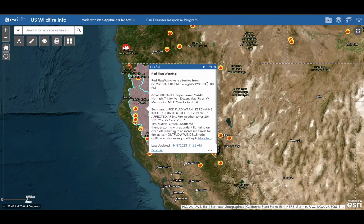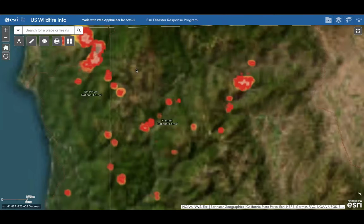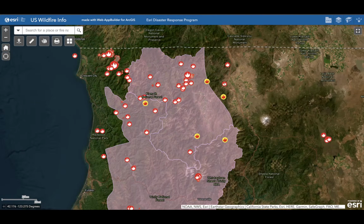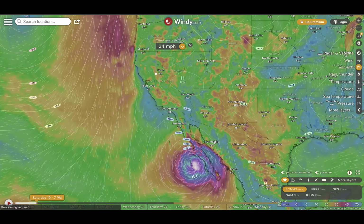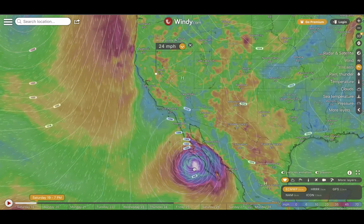Now that red flag expires at 8 p.m. tonight, so it should be expiring in about 15 minutes. Now, they have in the past had this red flag expire and then pop up again the next day, so we're certainly going to keep a close eye on it, but we are going to see some pretty significant changes in our weather forecast moving forward. So I want to just focus on that. And it really comes down to Hurricane Hilary.